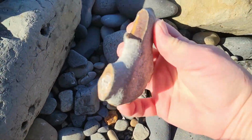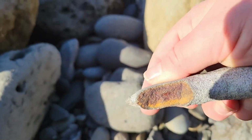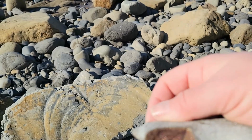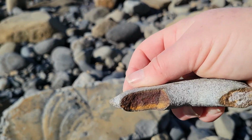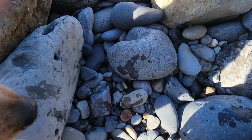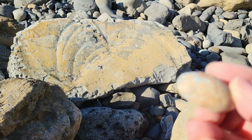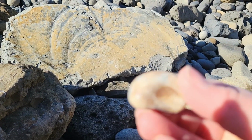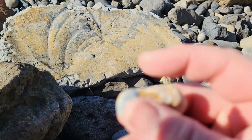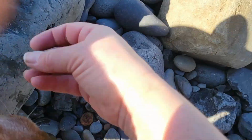This caught my eye. Look at how pretty that sedimentary glitter is. Oh, Lily's trying to get in the shot. Cool. Is it a jasper or an agate? We'll pocket this one and see. Who knows?